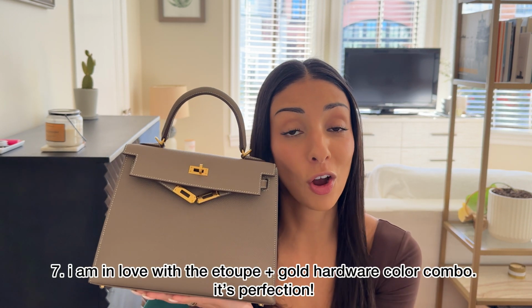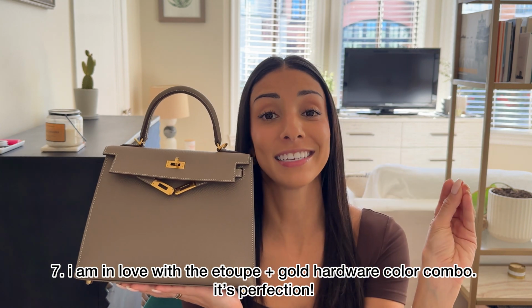Now, in terms of the aesthetics of the bag, I have just got to share that I am so in love with the color of the materials on this bag. The leather is Epsom leather, and it's in the color Etoupe, their version of taupe, and then it's got gold hardware. I think this color combo is chef's kiss. It is such a beautiful color combination, and to me it feels like such a chameleon.